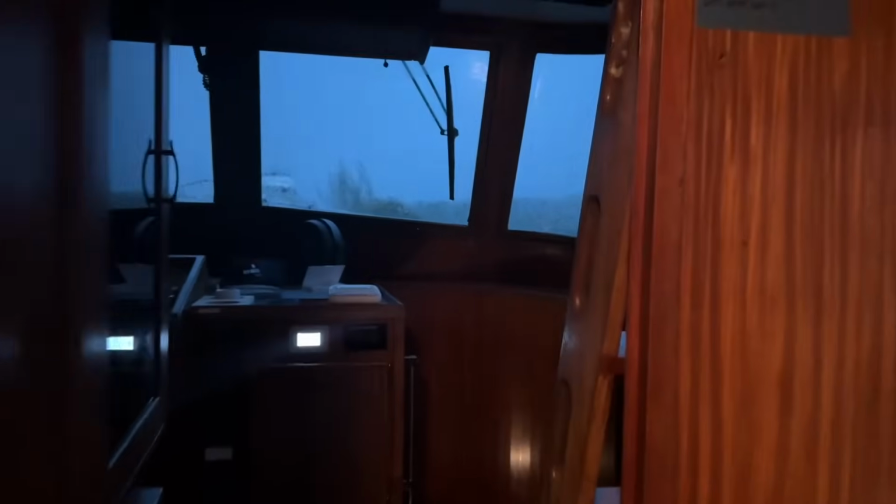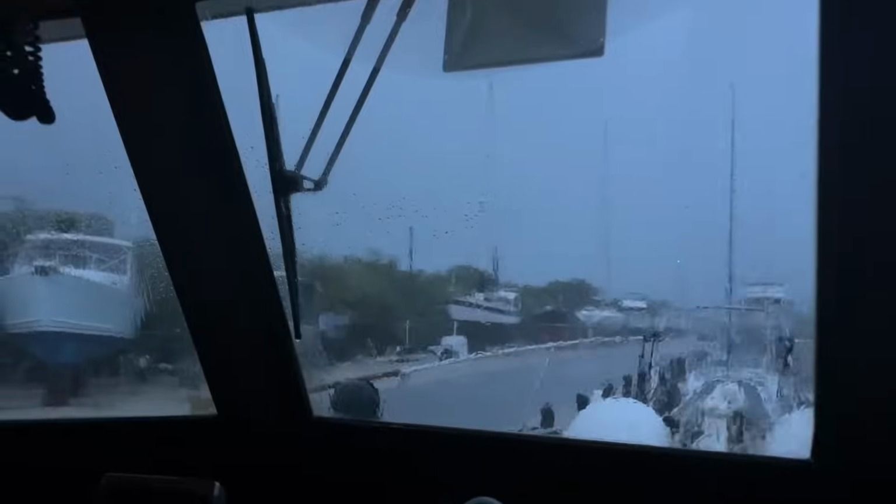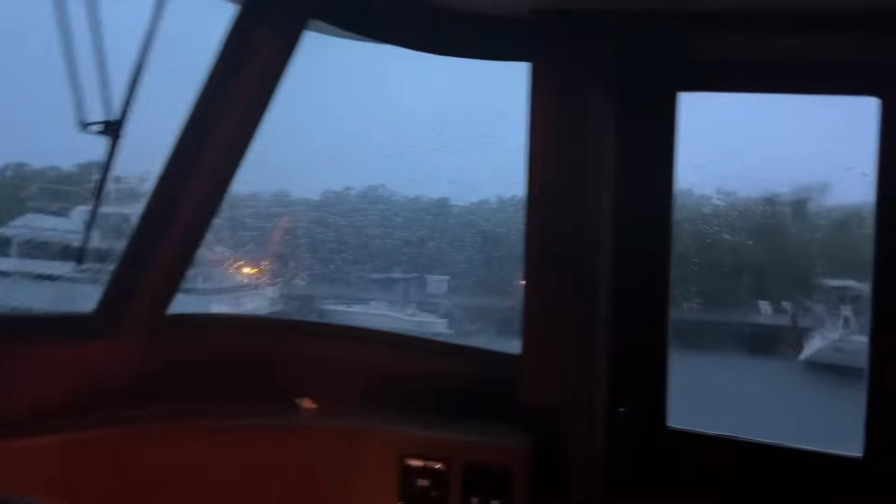Yep. And as soon as this front passes, we're heading to Key West. And then we're going to cross Cuba. So it's raining. It's pouring rain right now. We'll go turn the rental car in when the chief gets back. Any last minute run that we have to do.